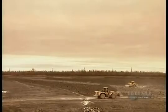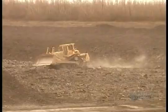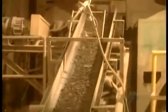Bricks are often made of shale, a lightweight rock that splits easily into thin layers. Quarry machines dig 40 centimeters down to expose the shale to the elements for 2 years. This weakens it, making it easier to process once it gets to the factory.